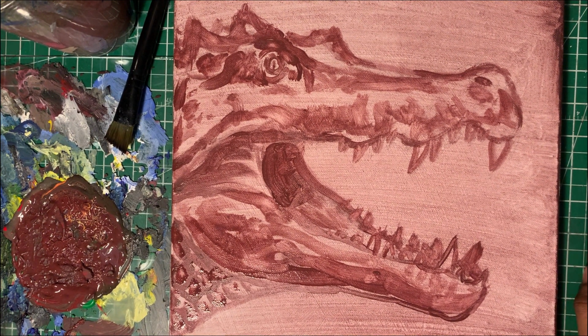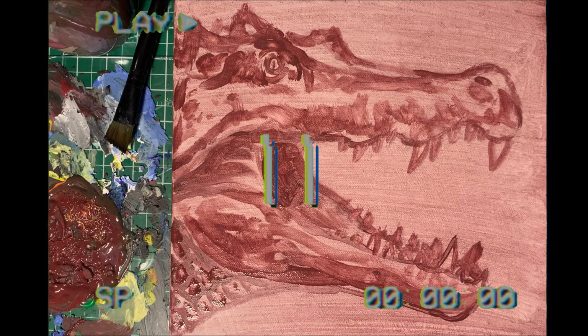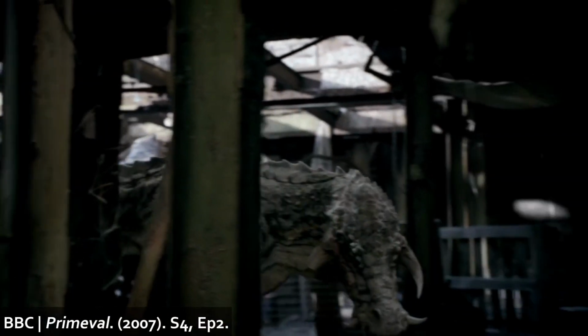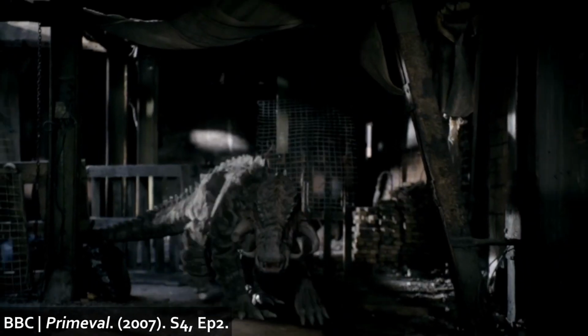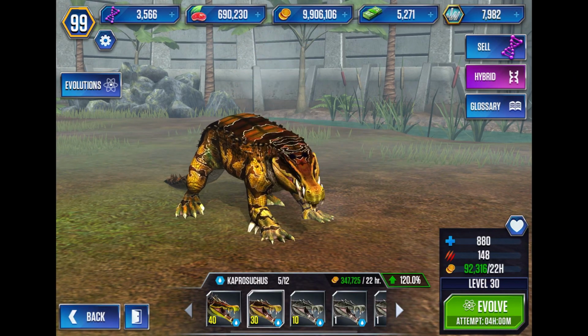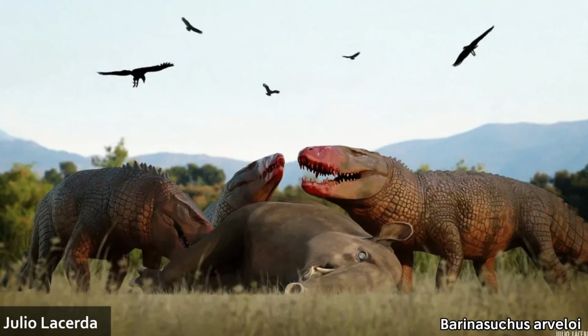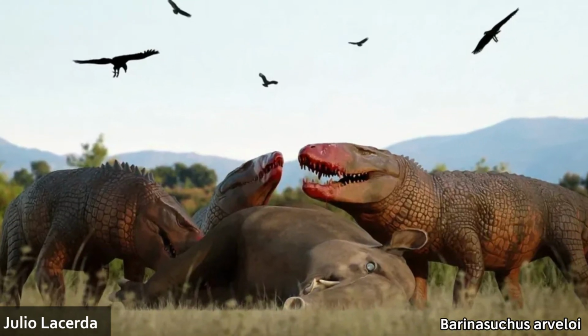I think I'm ready to start off with actual color. And it might be good to figure out what Kaprosuchus was doing back in the Cretaceous. For many years, Kaprosuchus was thought to be a terrestrial predator, and this has been evident in its appearances in media. We see that it's typically a long-legged land animal, giving similar vibes to the preceding rauisuchians and succeeding sebecids, the true apex land crocs.